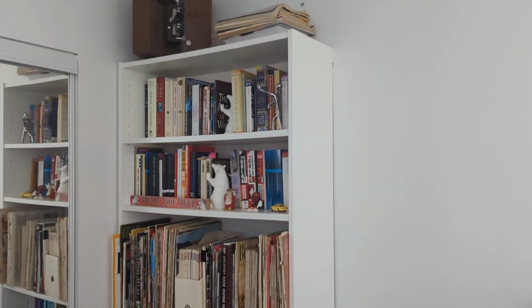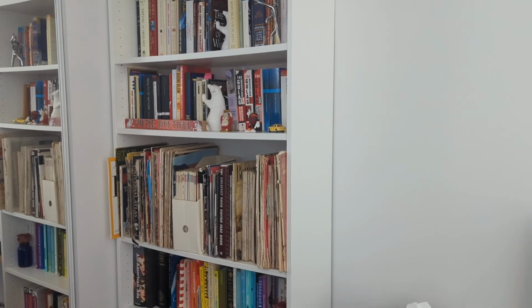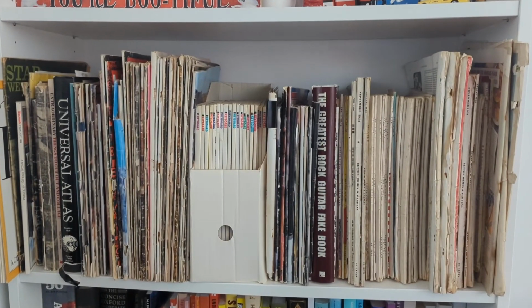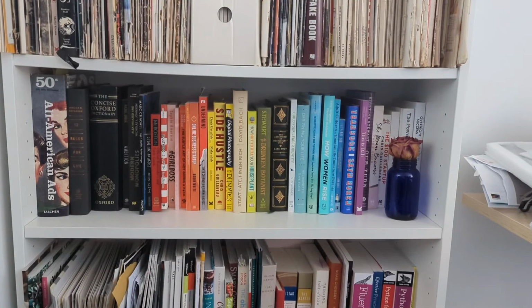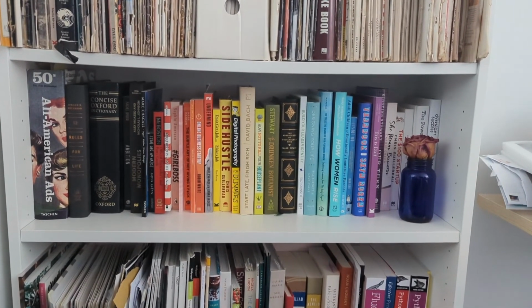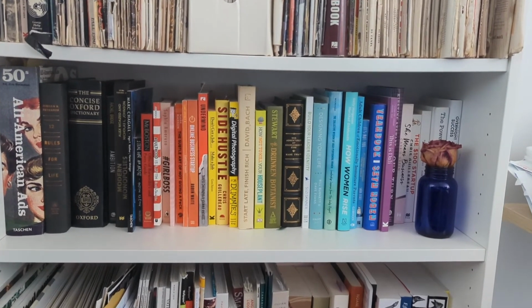Next was the bookshelf. Now, I said in my last studio that I had a half-sized bookshelf, and it just was not working. So this one, we were able to get just the IKEA Billy bookcase and fill it up with all my novels, as well as my art magazines.